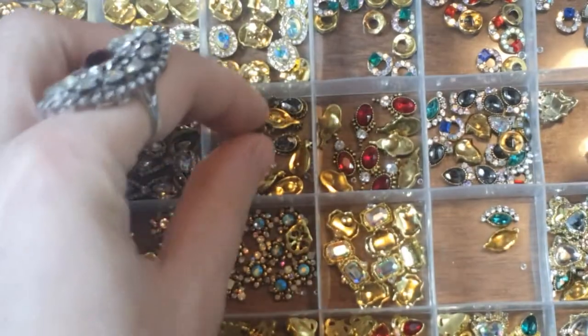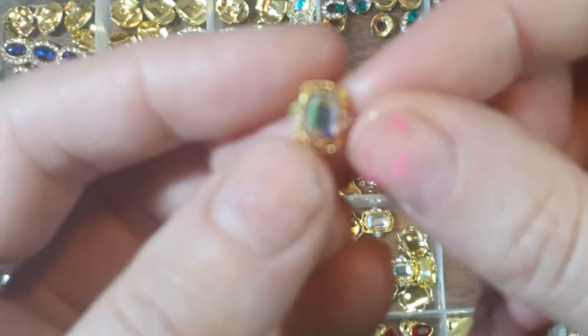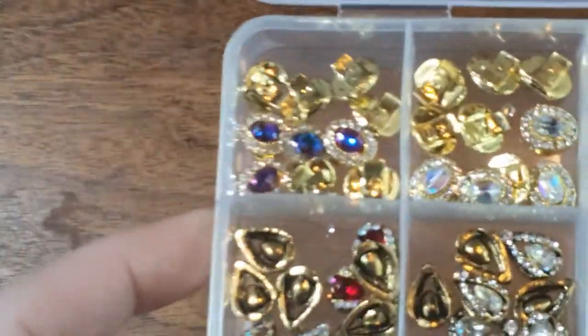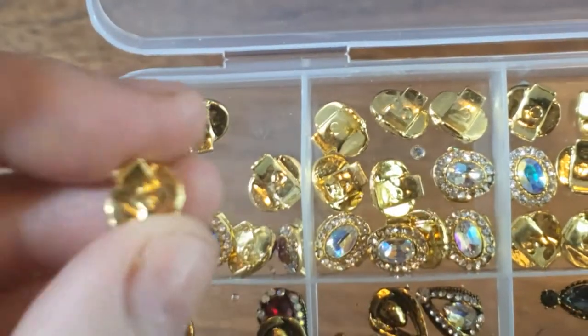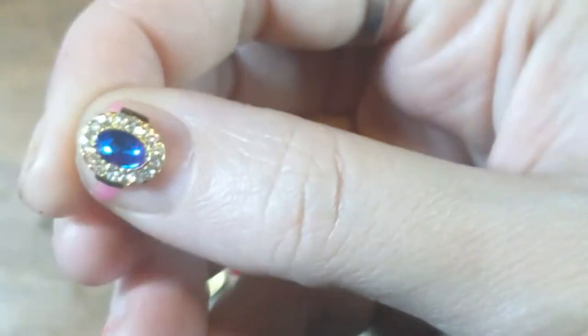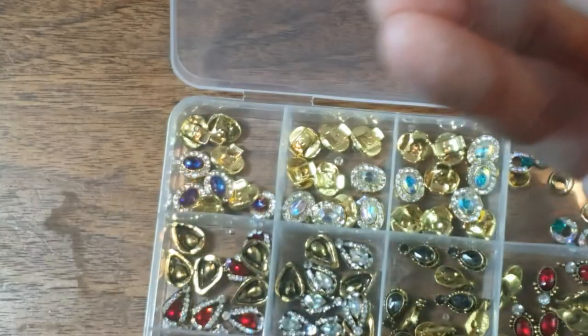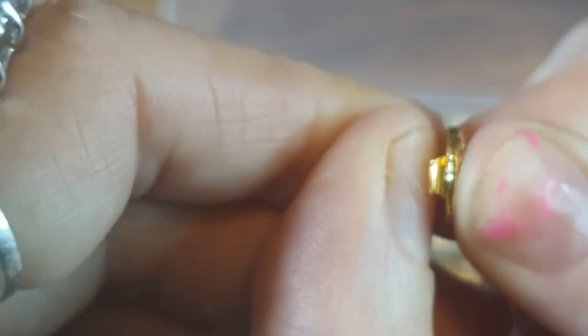Oh my gosh, I can't wait to use these. Aren't they gorgeous? These, with the rainbow ones. And I love how they've got the curve, so they're gonna sit brilliantly. They're not gonna bounce around. See? Well, I shouldn't have done that, but yeah, it just sits on beautifully. See, it's flush.